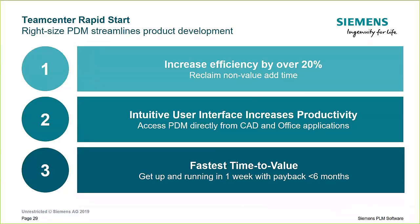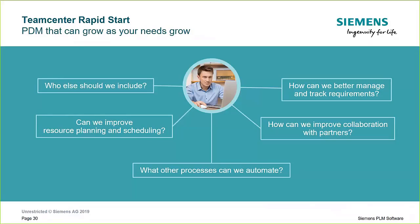Now that you've seen how Teamcenter Rapid Start delivers right-sized PDM to drive greater business growth today, let's talk about your business growth tomorrow. With Teamcenter Rapid Start, you don't need to know or anticipate what your PDM needs will be in the future. You simply start with what's in the box for a full-featured PDM environment. But over time, as your needs change, you can extend your deployment to add on more capabilities and interoperability with applications, systems, and partners. As your business grows, you can grow from PDM to Product Lifecycle Management, or PLM.